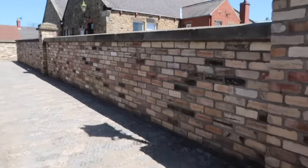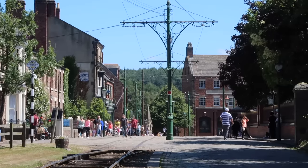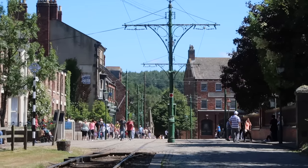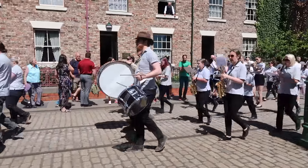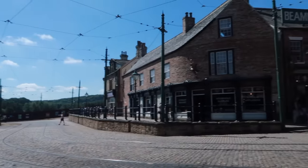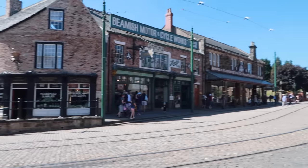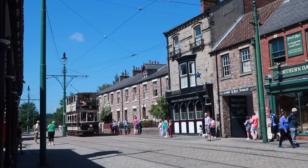There are alleyways leading to yet more buildings and hidden rooms, and it really does feel like you're exploring the map of an open world video game, trying to find all the bonus characters and hidden Easter eggs along the way. But most importantly, Beamish does something that an ordinary museum can rarely achieve. It perfectly preserves a way of life for generations to come, and it makes history accessible, immersive, and exciting.